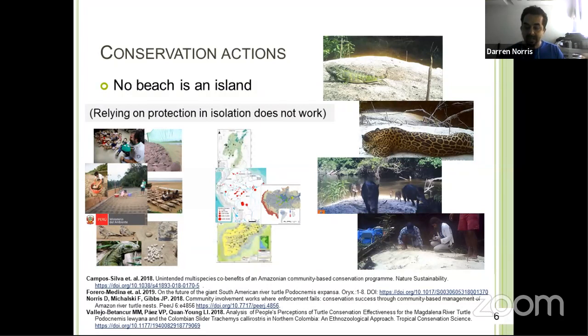Basically, there's a problem in the coordination between different groups and integration of the different actions that are necessary. And this is where turtles are also fantastic flagship species. So all this effort isn't just for turtles. It's also for all the different species that share the same habitats that they depend on.